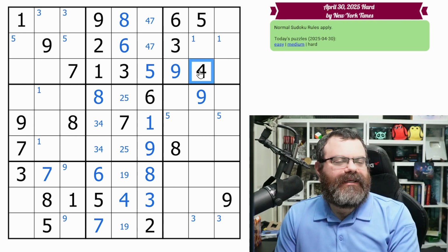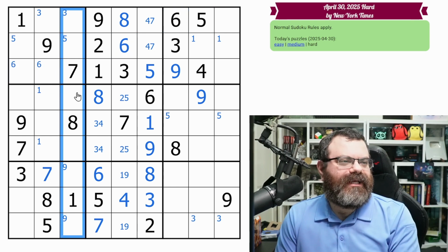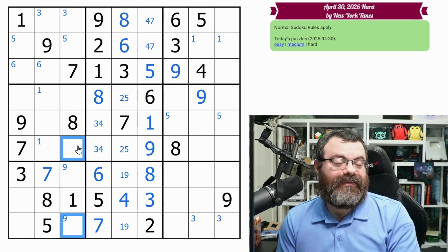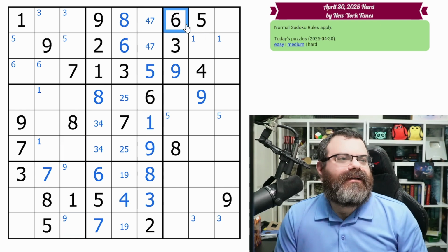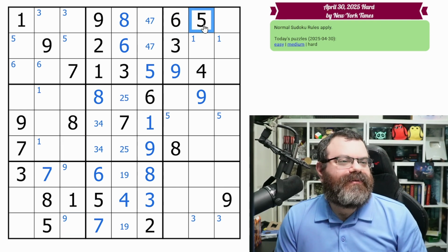So we did 3, 9, 4, 5, and 6. So the 6s, put a 6 in one of these two. We should look for 6 in this column because we don't have one yet. It doesn't go there. It doesn't go there. So 6 is in one of these two. Unfortunately, we can't do anything with that right now. Anything else with 6 or 5?